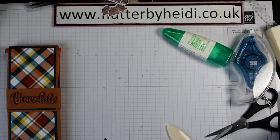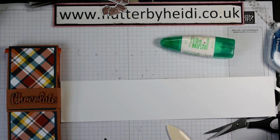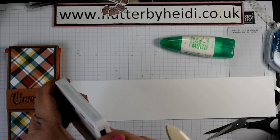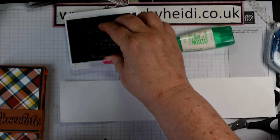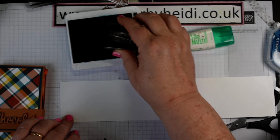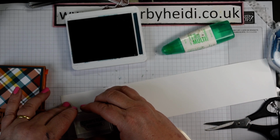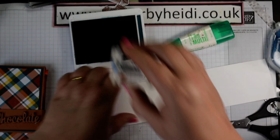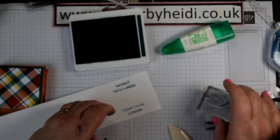Let's leave that to set, so to speak, and then all I'm going to do is grab a piece of our Whisper White cardstock, and I'm going to grab my Pretty Peacock ink, ink it up nicely, and I'm leaving a bit of a border around this to give me a bit of space. Now I've over squashed that, so what I mean is I've distorted it by pressing down a bit hard. There we go, that's better.